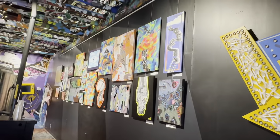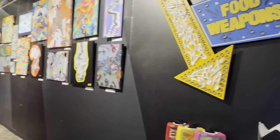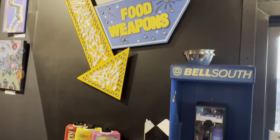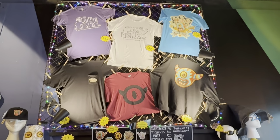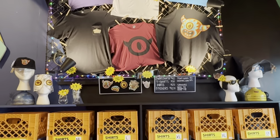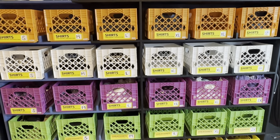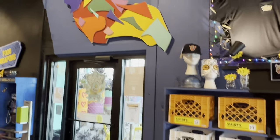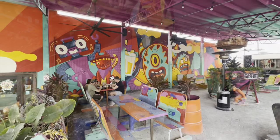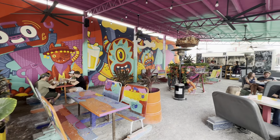There's a lot of artwork on the wall over there, and it is for sale. They even have an old phone in here. They do sell t-shirts here. And I guess the size you need is in one of these crates here. This is their outside seating area here, which as you can see is all decorated up also.